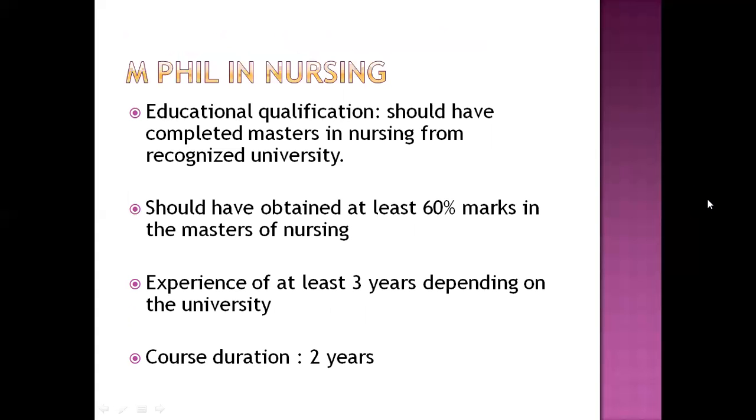MPhil in Nursing, Master of Philosophy in Nursing. Educational qualification for this is completed Masters in Nursing from a recognized university. There is a percentage requirement for MPhil. They should have obtained at least 60% marks in the Masters of Nursing. They should have experience of at least 3 years depending on the university. Different universities have different kinds of criteria. In most universities, there is a 3 years of experience criteria. Course duration of Master of Philosophy is 2 years.